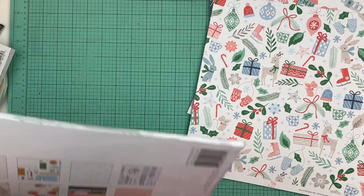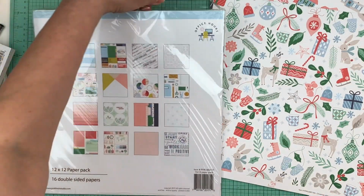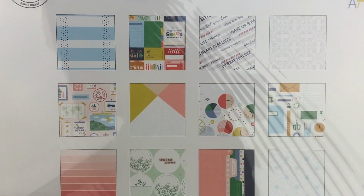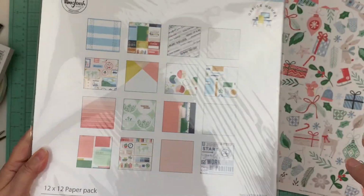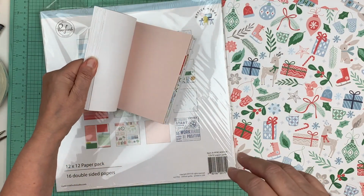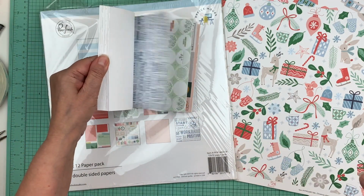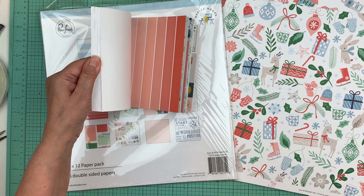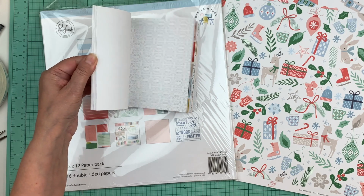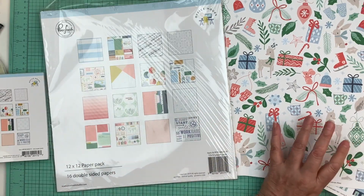And then it came with a full collection pack. This is the Office Hours. I think what I'll do is I'll just bring up the different pattern papers here. I'm not going to take them all out. So that's kind of nice because I also got the 6x6, so I can show you the pattern paper in this just with the small one. I like that. Awesome. Okay, so those are the pattern papers.